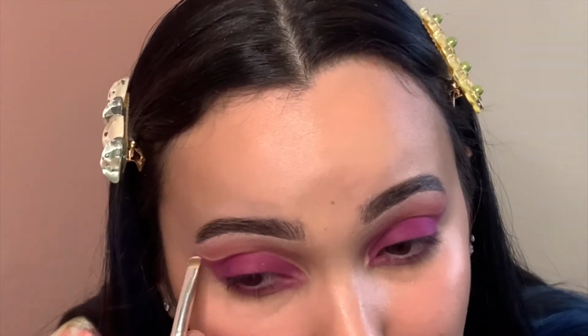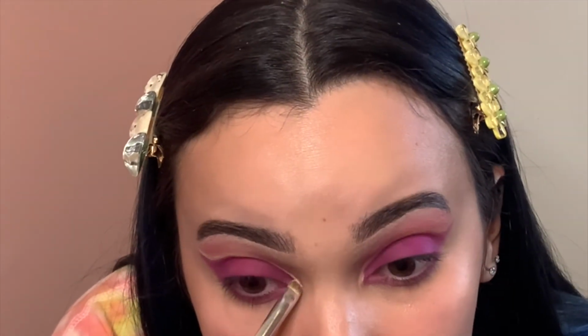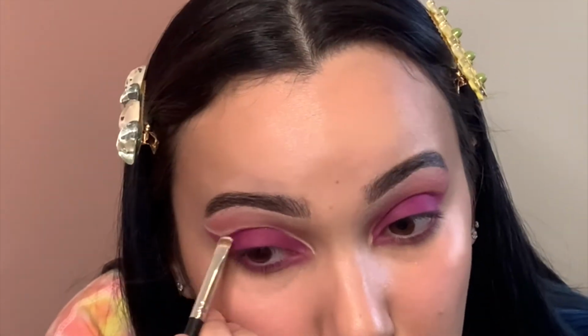Okay, now I've tried this once or twice in the past before, and I'm kind of nervous. It kind of works out, sometimes it doesn't. I'm still getting used to how to do these graphic eyeliner looks with my eye shape. If it doesn't turn out that great, at least I tried. There's a lot of improv here, okay? I'm gonna go back in with the purple eyeshadow again, clean it up, and I'll be right back.